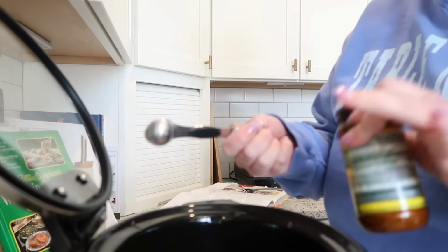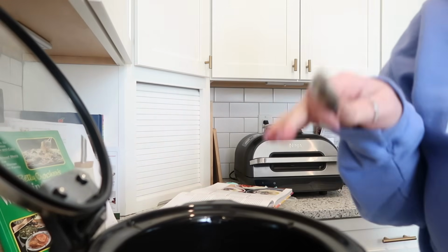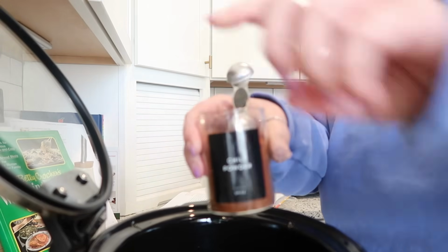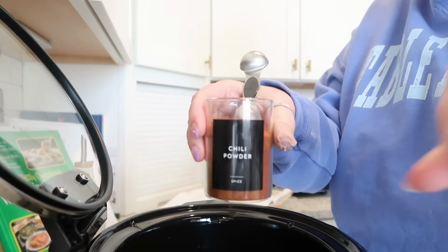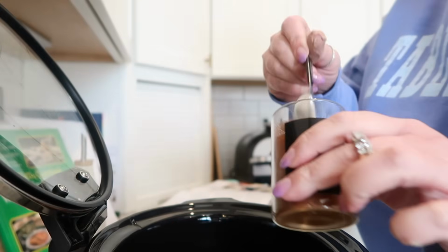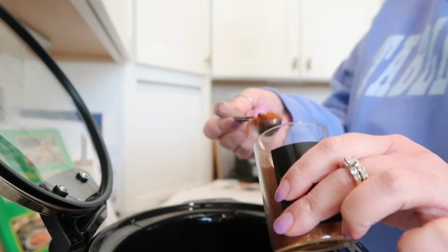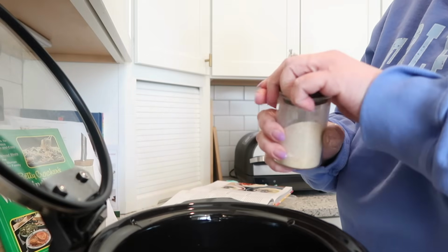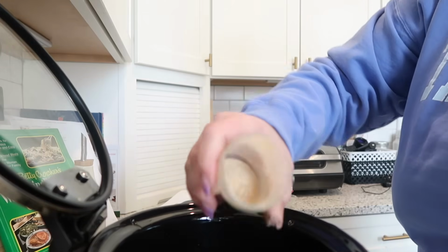If you wanted to just obviously mix it in with the water before you put it in there, you can totally do that. And then I've got some chili powder. So we're gonna add about 1.5 tablespoons of this, and I will stir this up before I close the lid again. And then we've just got a little bit of onion powder and garlic powder.